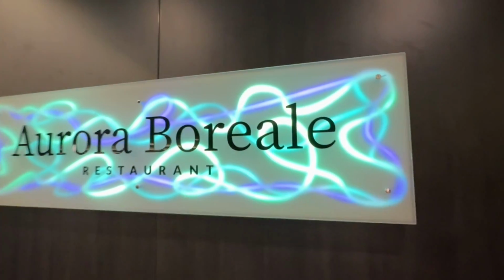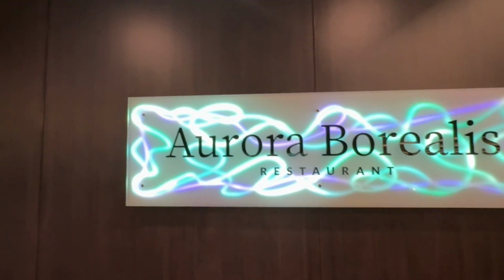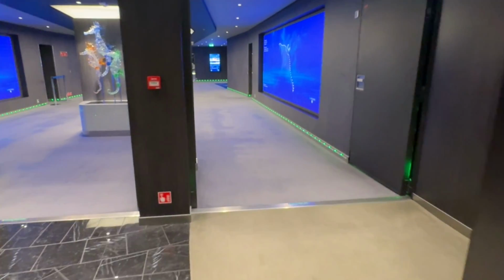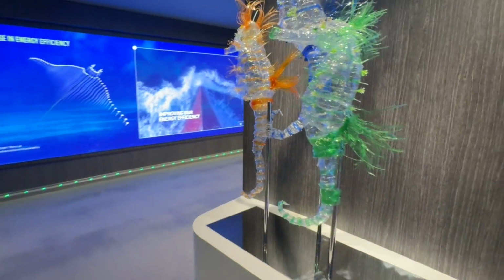So here we have two more main dining rooms. This one, Aurora Boreale, and on the other side is Aurora Borealis. They're both exactly the same as the other one downstairs. Just 3 main dining rooms, because obviously this is a really big ship, so that's a lot of people that need to have dinner.